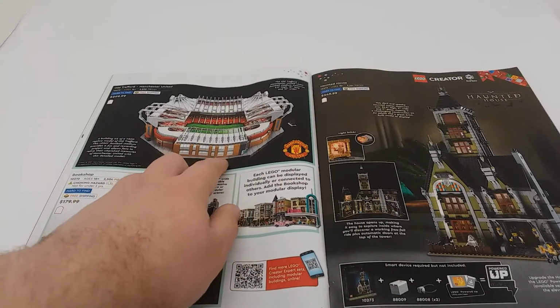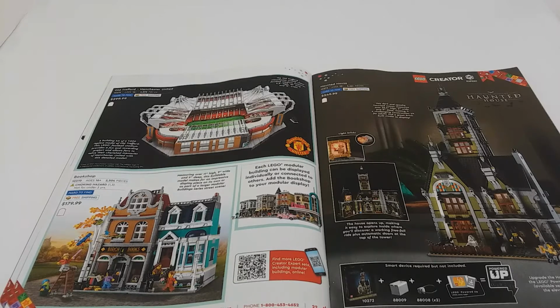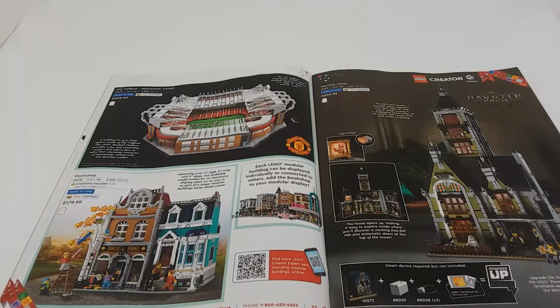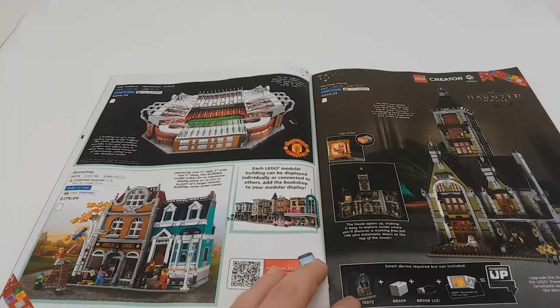The Manchester United, I actually really like that set. It's one of those sets that if I could just get any set I wanted, that would be one of the ones I'd want. Because it's expensive and it takes up a lot of space, but it is really cool looking. You know, similar for the bookshop and the haunted house. These are all sets that I'd like to get if I had the space or money to get them all.